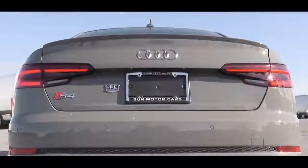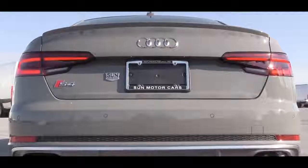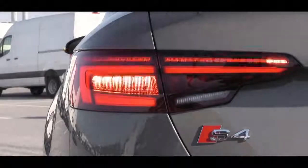Then make your way to the back. You will find S4 badging in the back there, along with LED taillights with dynamic turn signals. What that essentially means is when you have the turn signals on, it looks like the LEDs are sliding from one side to the other. Definitely a cool effect there.